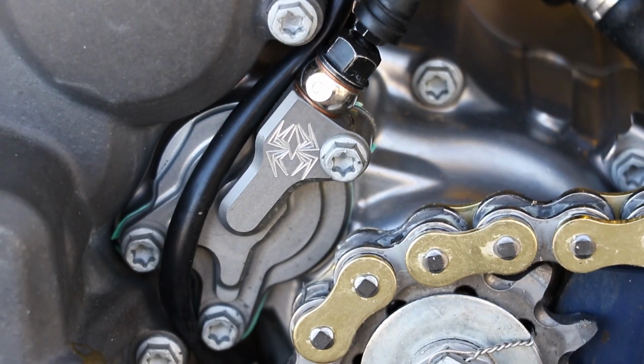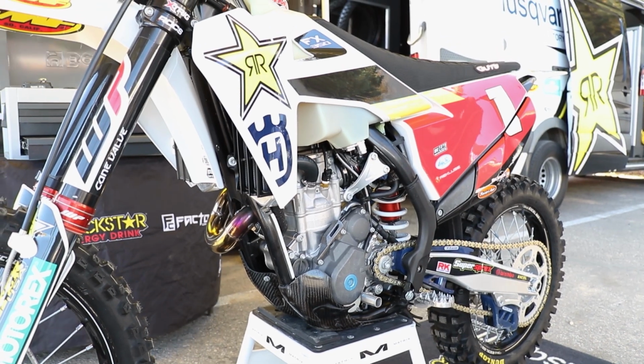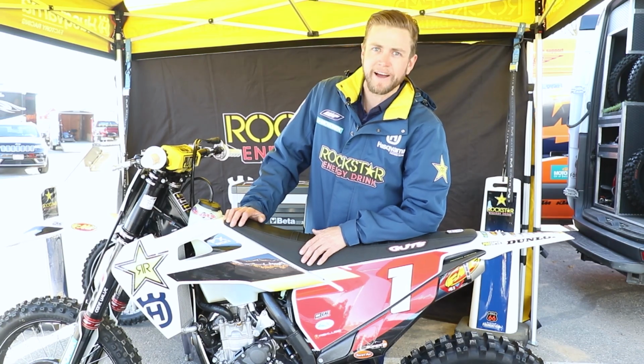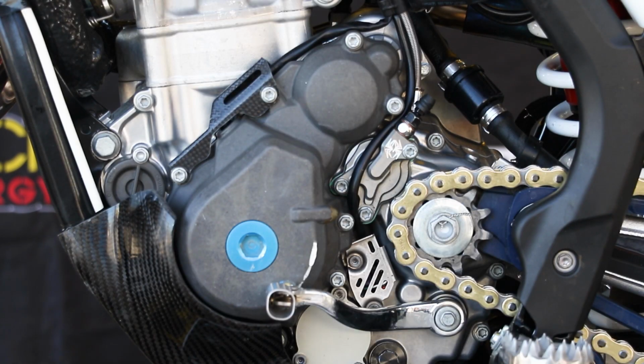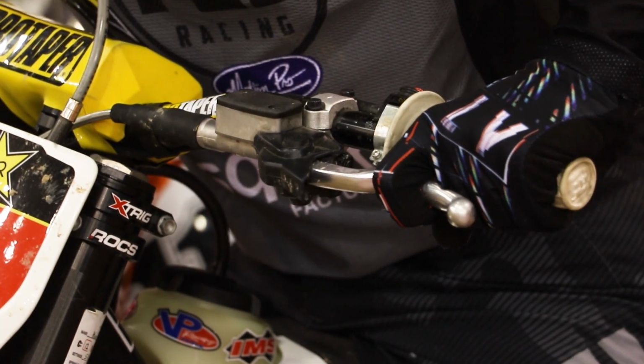We are using the Rekluse slave cylinder on all of Colton's bikes now. It's 300s and 350s, mainly because it's the best one we've found to use. Being a billet piece and having less friction inside is, I think, giving us that edge on having a nice, steady clutch feel for a 15-lap main event here at EndurCross.